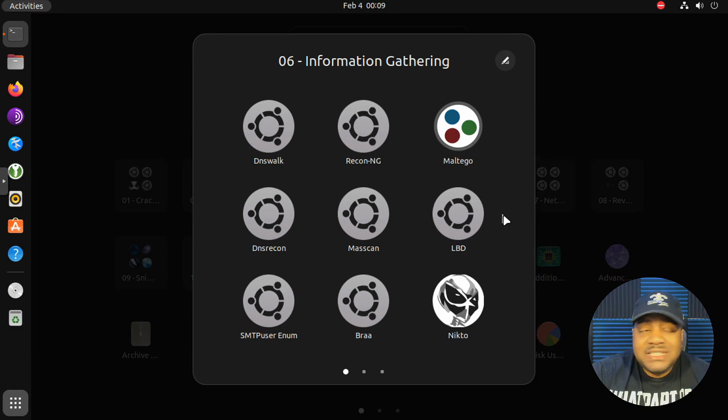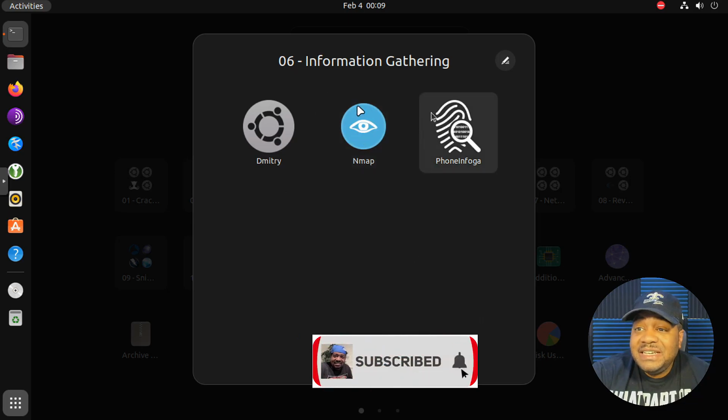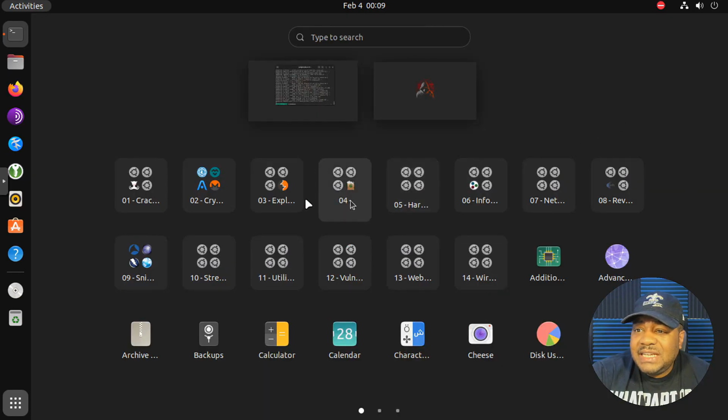Maltego, Nikto, I never used that one. DNS walk, DNS recon, masscan, Nmap, that's what I wanted to get to. I knew Nmap was in here. Traceroute, whois, and all it does is open up a terminal for a lot of that stuff. ARP scans, you know what I'm saying, all that's in there.